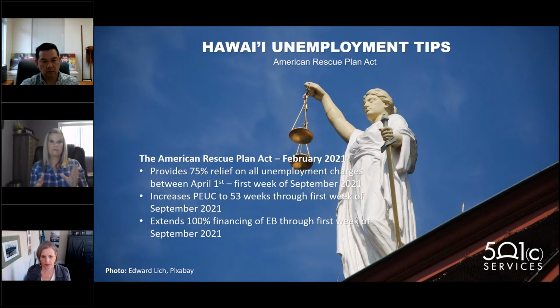This American Rescue Plan Act also, instead of that 13-week federal extension that we talked about earlier, known as PEUC, extended that to 53 weeks. Wow. So if someone were unemployed for a very long period of time, they would move from traditional benefits, now covered at 75%, to PEUC, which would cover them for the next 53 weeks, and that will be 100% federally funded. And it also extends the 100% funding of state extended benefits.